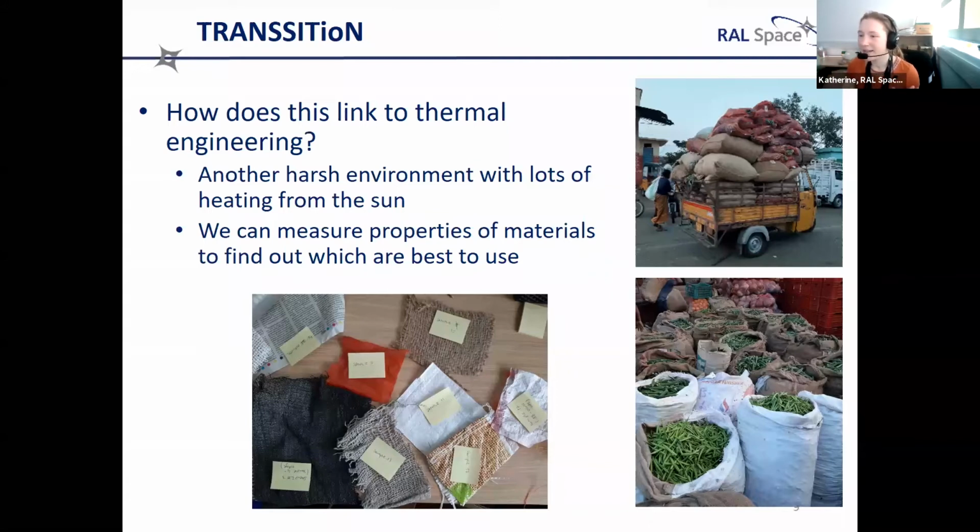So by understanding that in the materials, we took a load of samples from India, as you can see in this bottom left photo. And by measuring these samples, we can work out what the best solution is. And then hopefully we can make a difference in the long term to the lives of farmers in India and help them to get more money for their vegetables. And if you have any questions, I'd be happy to take them at the end.